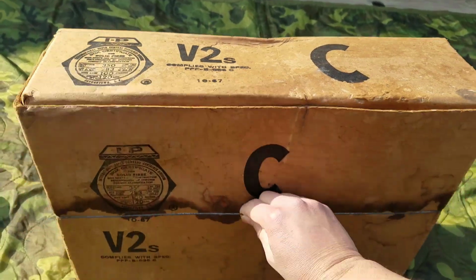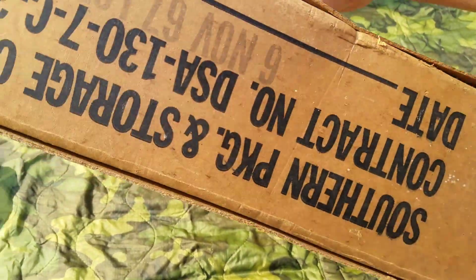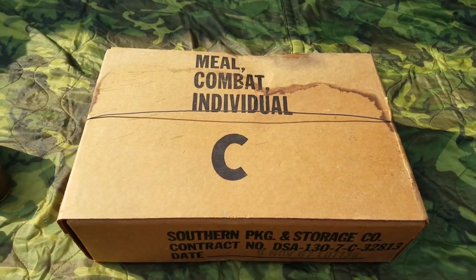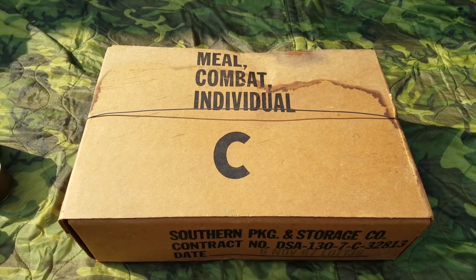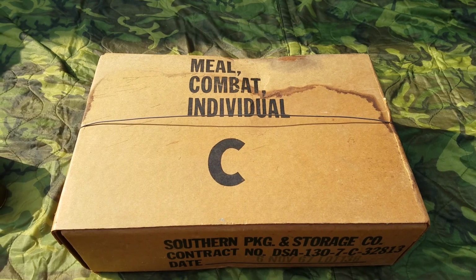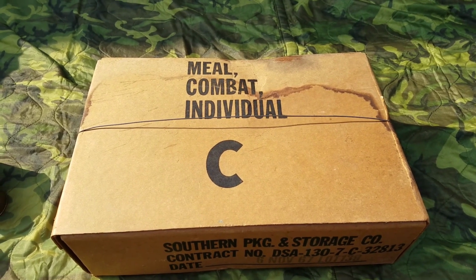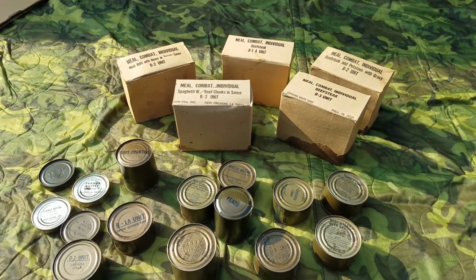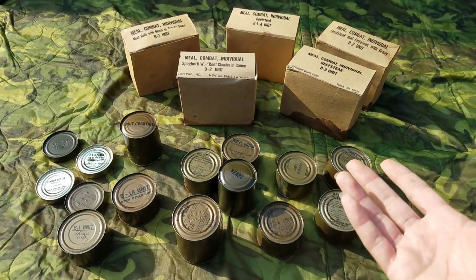There's the back end. There's the side. And I believe this is the same side as before. So there's that. Not much to say. I'm going to go ahead and just go over everything else. I'm going to be doing everything in sections just to keep things a little bit smoother, I guess. So yeah, here's pretty much all the cans, alongside the boxes.